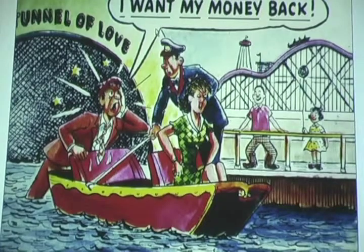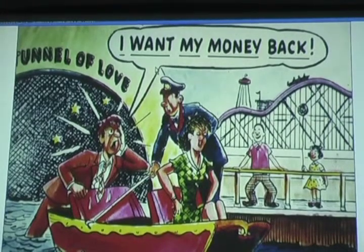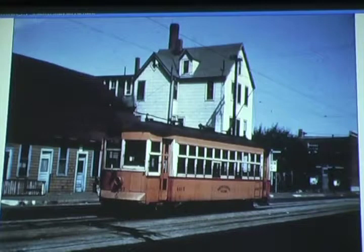I want my money. Typical postcard, but really I want my money back. A nice card. Very, very collectible. People can certainly relate to this. The trolley card. Everybody remember the trolley card, right?